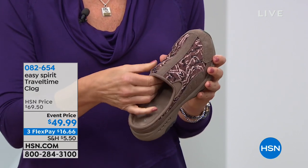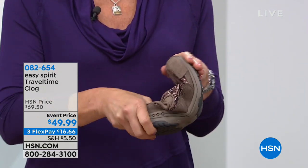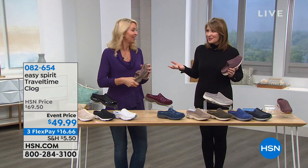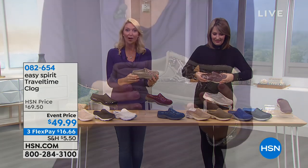Everybody needs at least one pair of the Traveler, or the Travel Time, because as soon as you get your first pair, you will understand why this is the most iconic style in the entire line of Easy Spirit shoes. It's addicting in a way, because once you wear them, you realize just how comfortable you can be throughout the day and how great they can look.